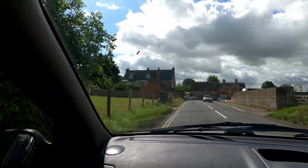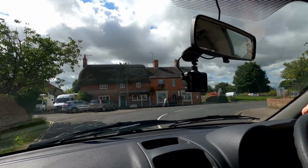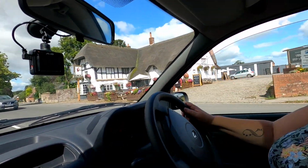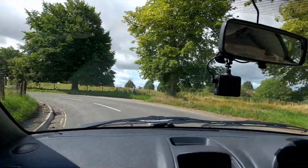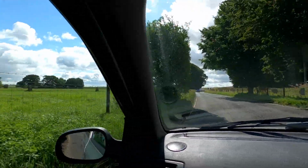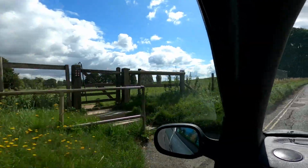So guys, this is the village of Avebury. This pub here is called the Red Lion. Is it the Red Lion? Yeah, it's supposed to be one of the most haunted pubs in the UK. So we might have to go and have a beer in there, but there's some more of the stones guys over there. I don't know why it's going to pick up because there's a wide angle lens on the GoPro.